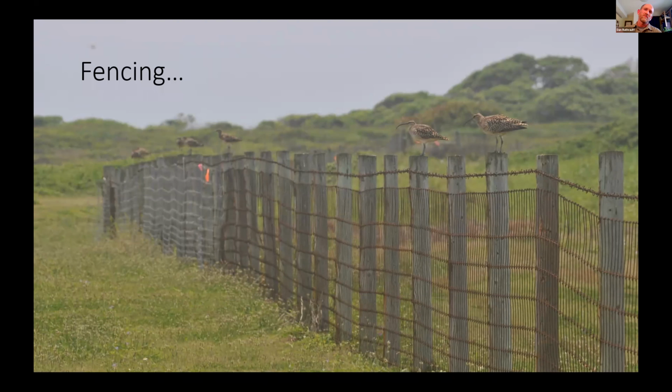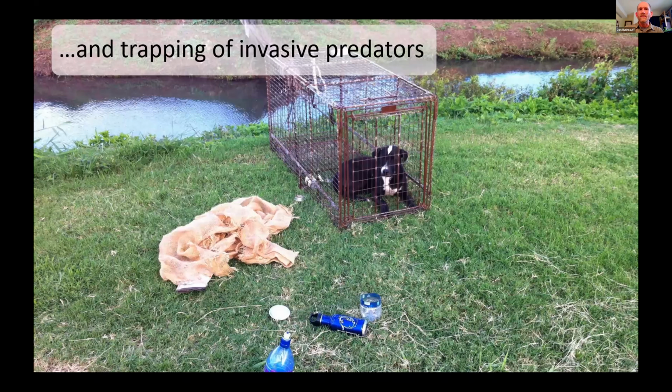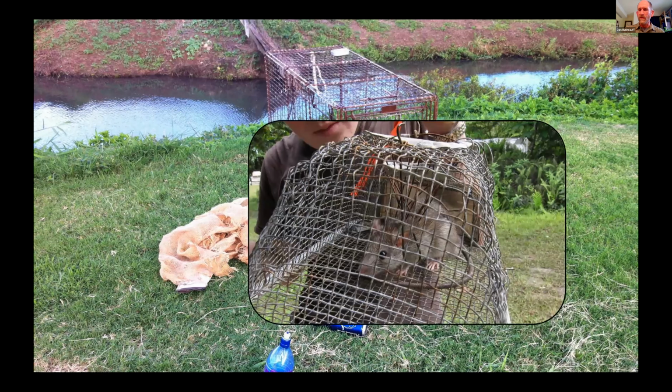Boom, they put up predator-proof fences around the refuge here, again with the intention of protecting these Hawaiian water birds. But the bristle-thighed curlews responded. They like to roost on these fences. And they also enacted activities like trapping invasive predators, like this cute little puppy, and less cute animals like rats and feral pigs and cats and mongoose.